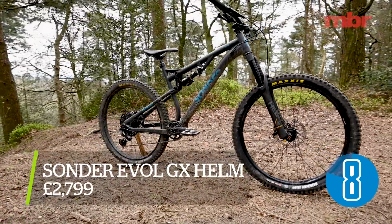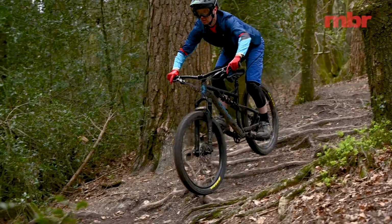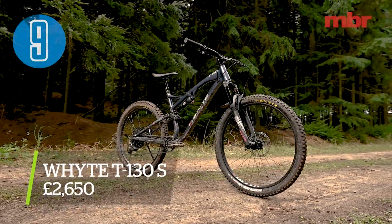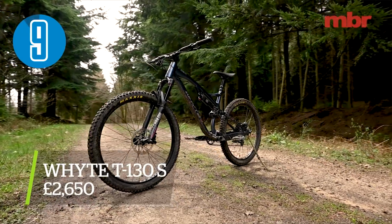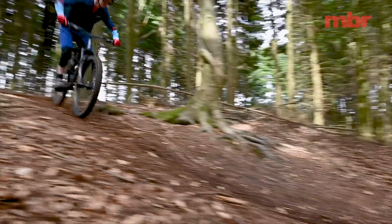Its new Evo 140mm bike comes equipped with Cane Creek suspension components that wouldn't look out of place on a $5 grand build. Then there's the new Whyte T-130S that looks totally dialed. Whyte leads the way with progressive sizing and geometry, but will the longer front end and shorter offset fork on the latest T-130 be enough to give it the edge?